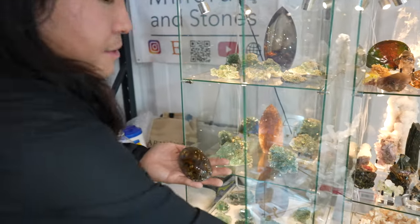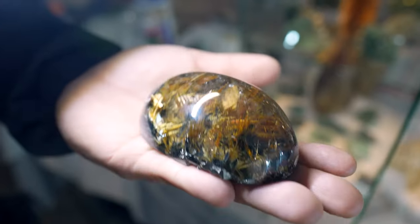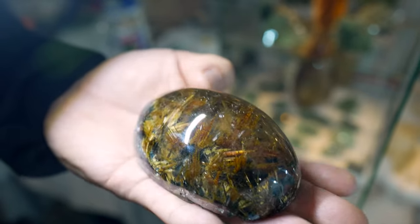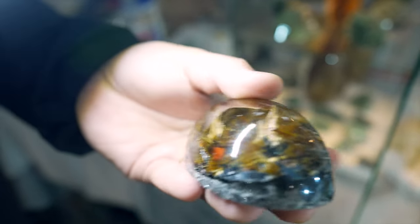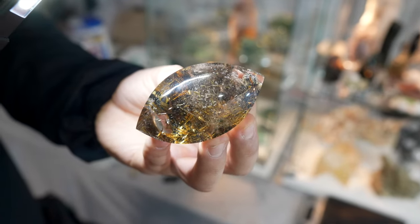I just cannot. Okay, so I got my light. So this is golden rutile and quartz. Now, check that out. It's hematite with golden rutile strands forming out of it in like a star pattern. And it's just amazing. I just love it so much. It's really hard to get quality like this, even in Brazil. This piece is more clear, I want to say, but it's just so nice.